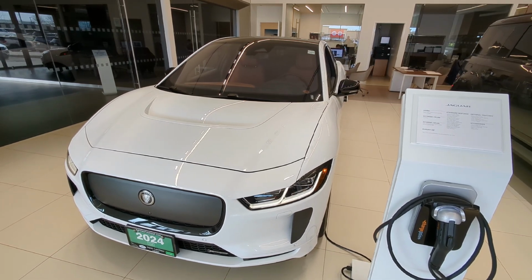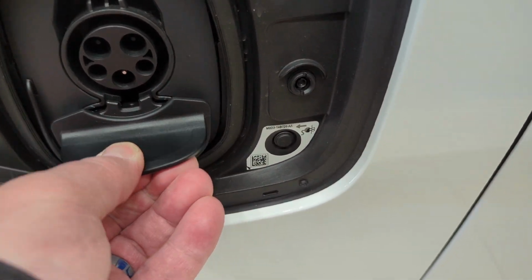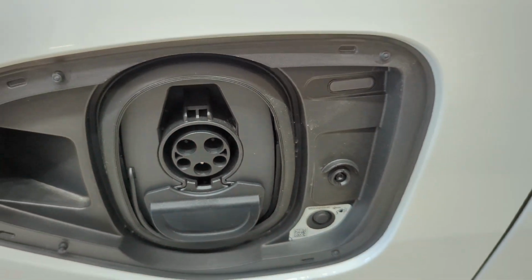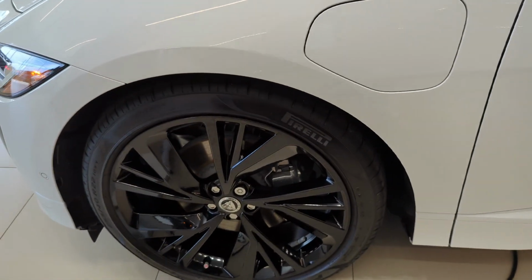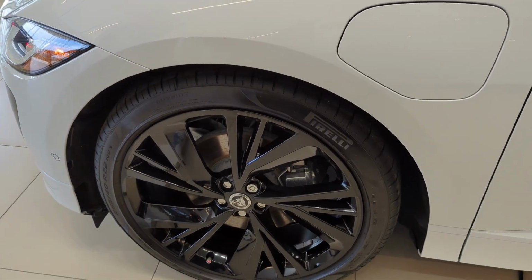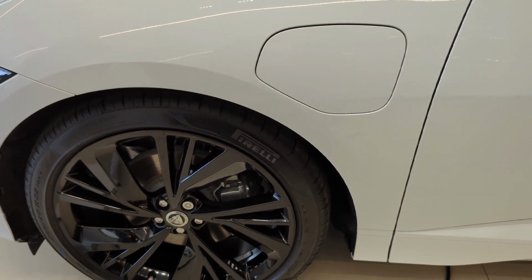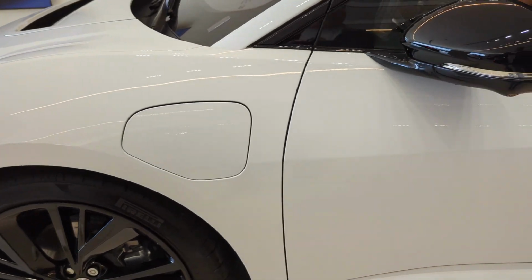Welcome home. And Jag is still using J1772 DC fast charge. 22-inch wheels. The wheels are nice, but I think it would give a much harsher ride. A little bit smaller wheel would still look good, but give you a more plush ride.